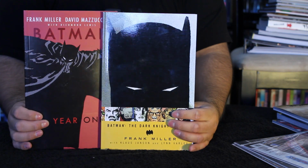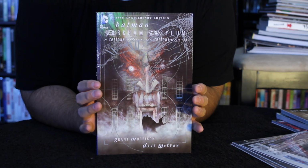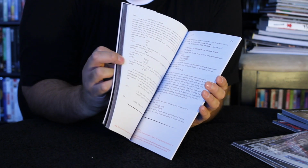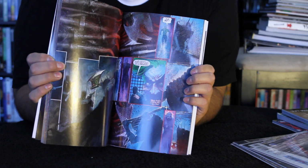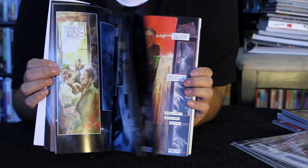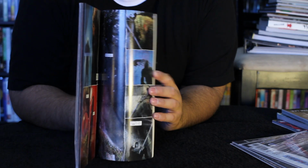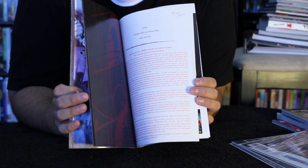Frank Miller, Batman. Batman Arkham Asylum, and this is not actually based on the game or anything. The game isn't based on this, but it's got the script in the back. But I mean, this is extremely stylized. Look at how beautiful and crazy all this artwork is. It's gorgeous. Now, if this was made into an animated film and shot kind of the way that it's drawn, my God, this would definitely be a very rated R movie.